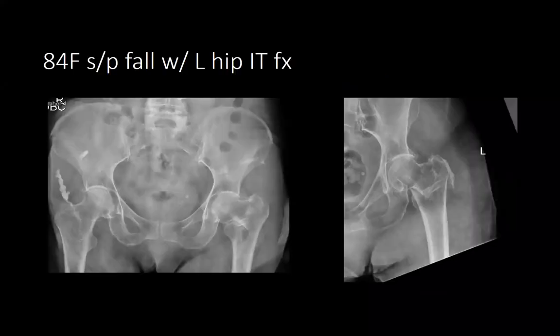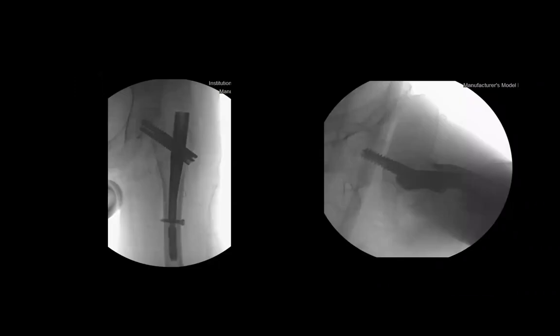Next patient is an 84-year-old female presenting after a ground level fall. The left hip intertrochanteric fracture. She was medically optimized and taken to the operating room for a hip intramedullary nail.